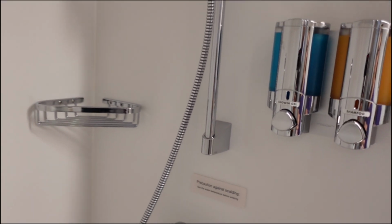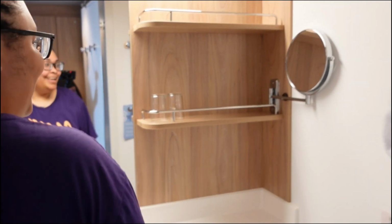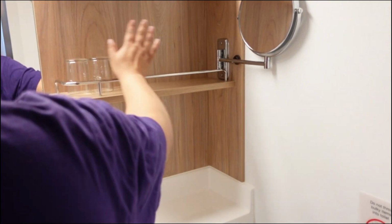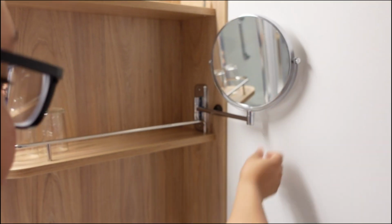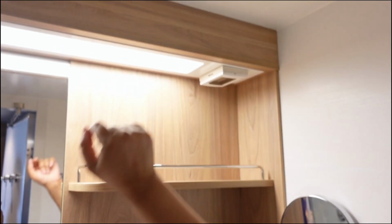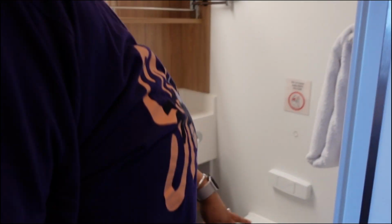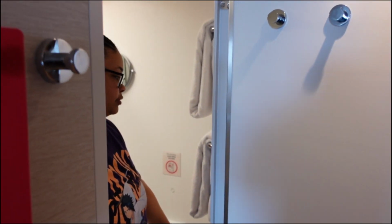Yep. Really modern. Got your cups, your mirror. I don't see any outlets. Oh, outlets are up here. You can do that jazz, away from the water, I guess. Toilet tissue right here, and another spot right there.